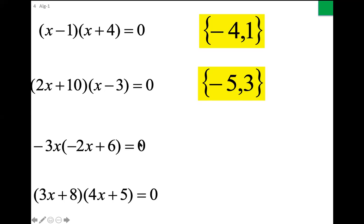The next one, we set that equal to 0, and we set that equal to 0, and we solve. So we get negative 3x equals 0, divide both sides by negative 3, and we get 0 as one of the answers. The second one, we set negative 2x plus 6 equals 0. Subtract 6 from both sides, we get negative 2x equals negative 6. Divide both sides by negative 2, and we get x is equal to 3. So there are your two answers for that one.